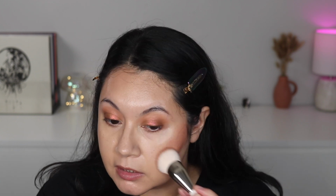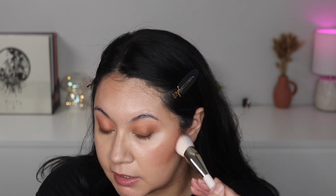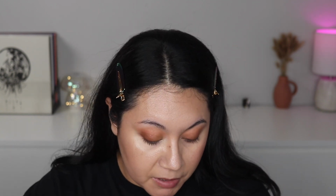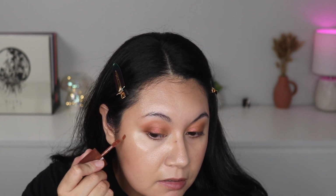That shade is super pretty, and I love the way that this brush is blending it out. I really like that so far. Let's go ahead and apply the other side.